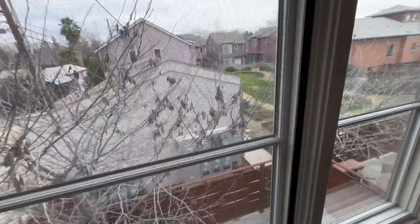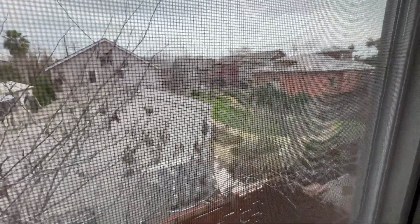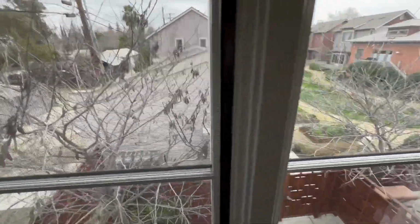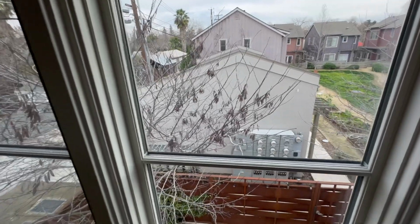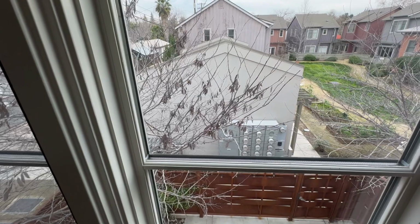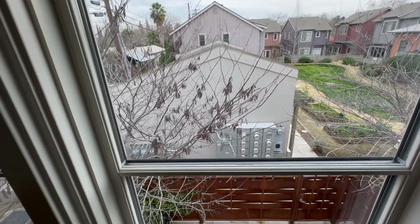This looks out over the common area of this little HOA that this house exists in. And just for a point of reference, that building right there is detached garages. The end garage that is closest to us is the garage that is associated with this house.